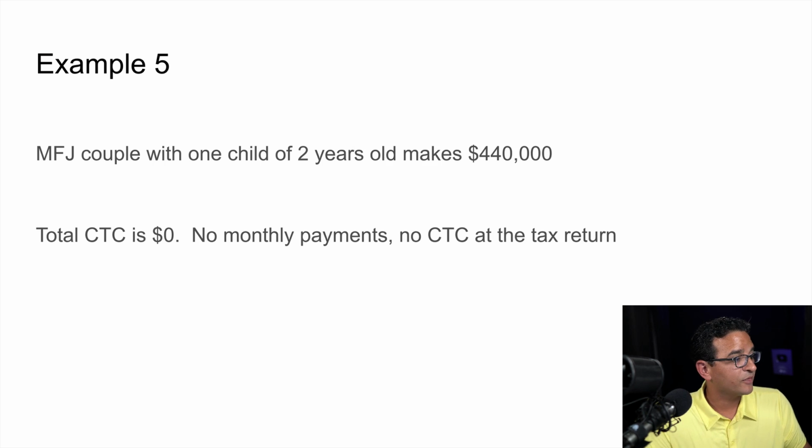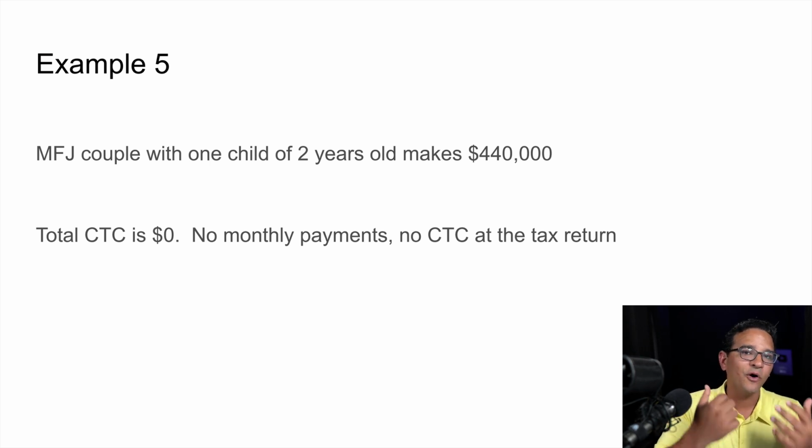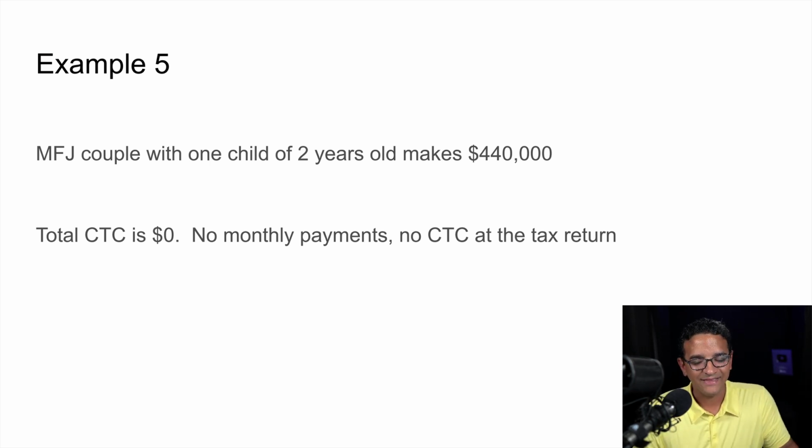And then we have example number 5. We have a couple married filing jointly with one 2-year-old that makes over $450,000 a year. They get no child tax credit. They get no monthly payments. They get no child tax credit at the end of the year.